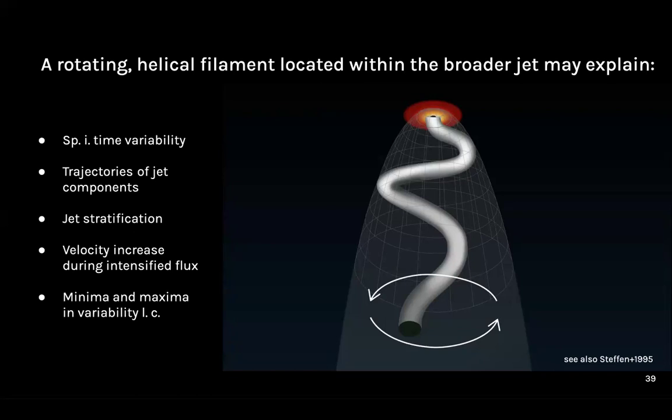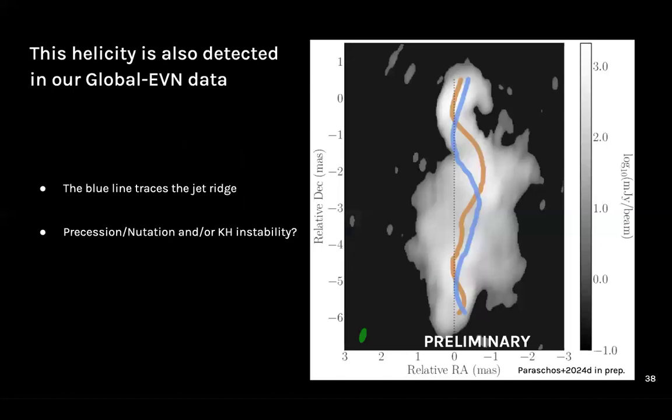Also, the increase of the velocity during intense flux periods could be explained by that, again based on when this is pointing in the spot. And also the minima and maxima and the variability, as I got it here, increase the wavelength. We also saw it in the previous slide. So this here is a bit smaller and increases as we go down.